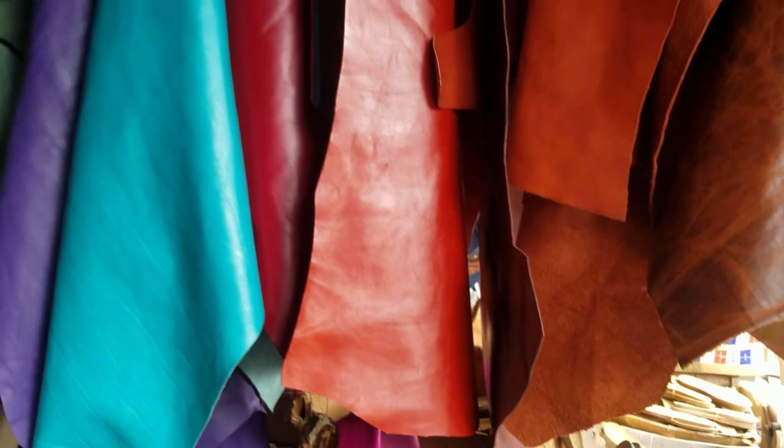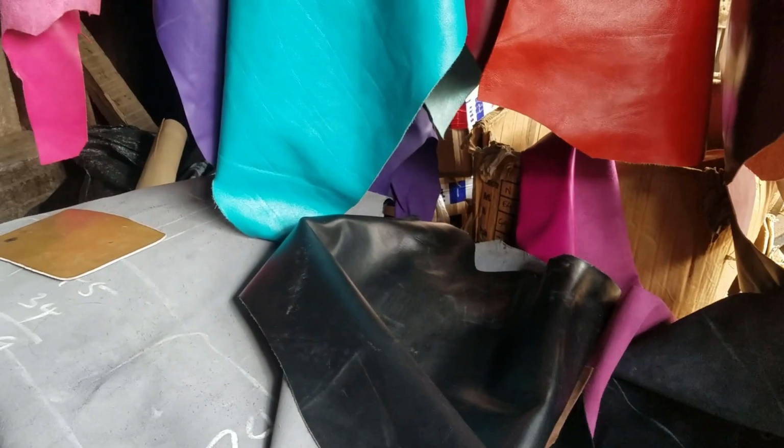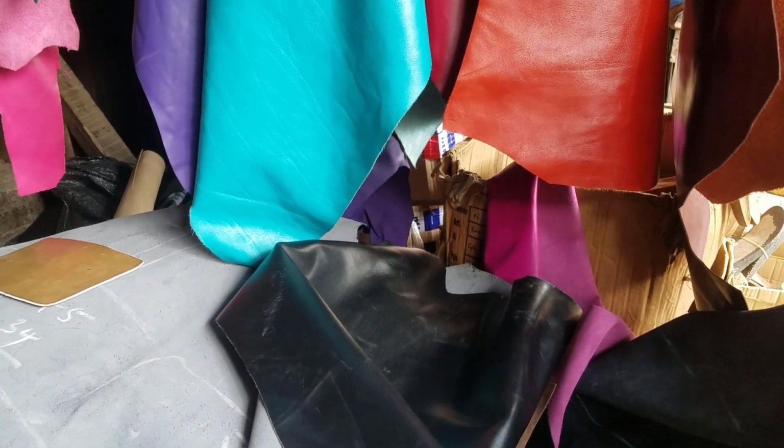You want to see the goat and sheep, they are the lining. That's why you have goat skin lining. It's small in size. Sheep is big, cow is big, goat is small. You understand? Some goat skin is like this, depending on the size of the goat or the sheep.